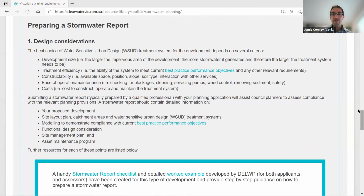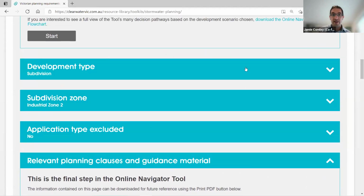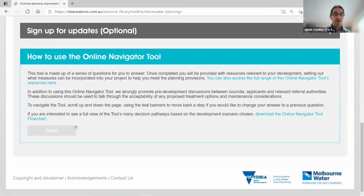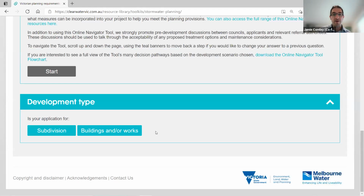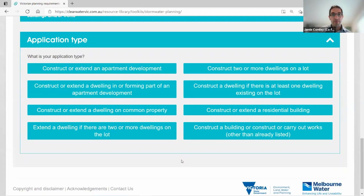So if you want to change the answer to your question, we're just scrolling back up here to the questions that we've asked. So you can either press the start button again and it'll reset, or you can just jump into those questions where they were on the screen and just change your answer to them. So we'll say this is a buildings and works application for perhaps a multi-unit development, 2 or more dwellings on a lot.